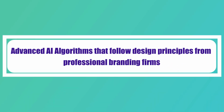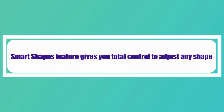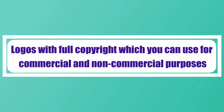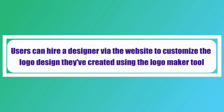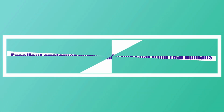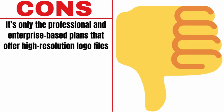Pros: high quality and unique logo designs with affordable pricing options. Advanced AI algorithms that follow design principles from professional branding firms. Smart Shapes feature gives you total control to adjust any shape. Logos with full copyright which you can use for commercial and non-commercial purposes. Users can hire a designer via the website to customize the logo design they created using the Logo Maker tool. Excellent customer support and live chat from real humans. Cons: it's only the professional and enterprise-based plans that offer high-resolution logo files.